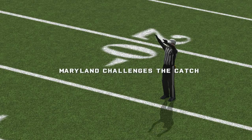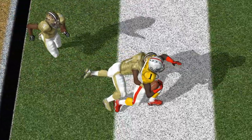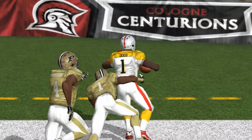Thought he might challenge this one, and sure enough, it'll be reviewed. The call on the field is questionable. It has been challenged. He might decide that they made an incorrect call and reverse it. It appeared he did a great job of keeping his balance along the sidelines. Yeah, and the only question is, did he step out? That's what I think they're looking for in the booth.